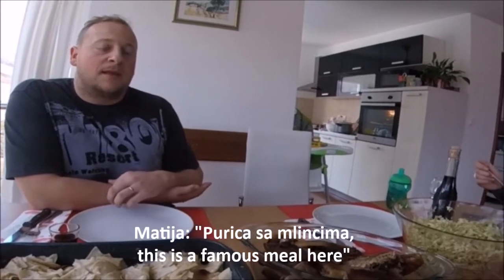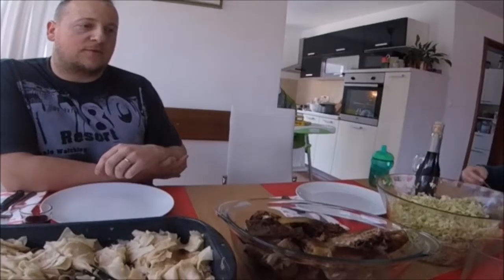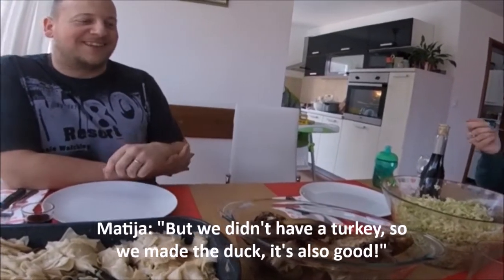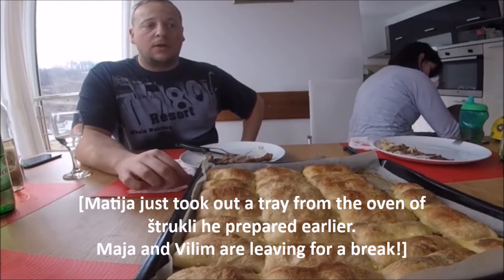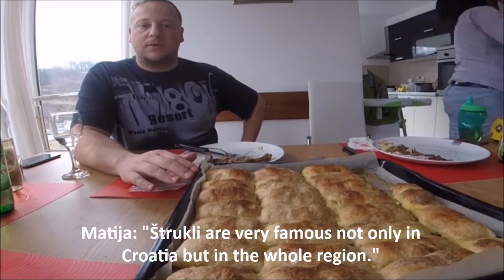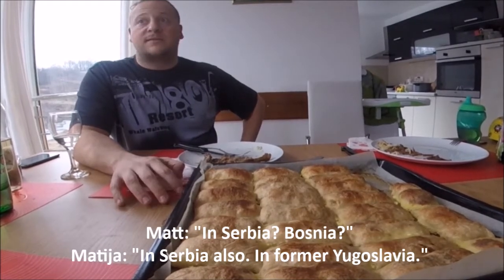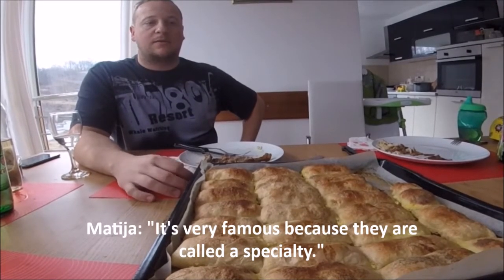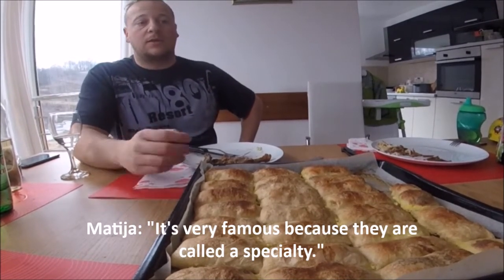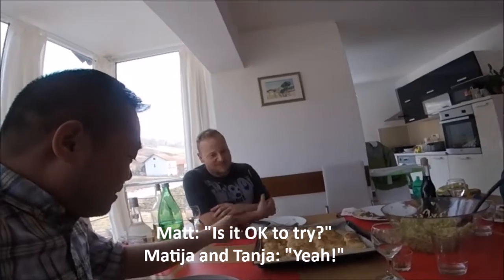This is a famous meal here. Okay. So, but we didn't have a turkey, so we need to. No, this is great. It's also good. Sure. Štrukli are very famous not only in Croatia but in the whole region. Even in Serbia? In Serbia, also in former Yugoslavia. Oh, wow. It's very famous because they are known like a specialty. Okay. Is it okay to try now? Yeah.